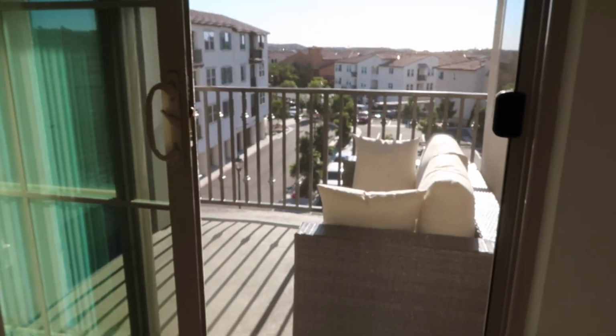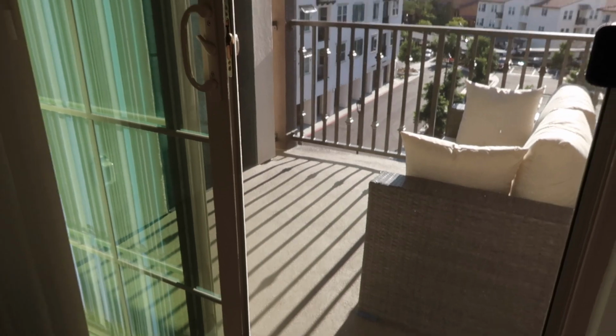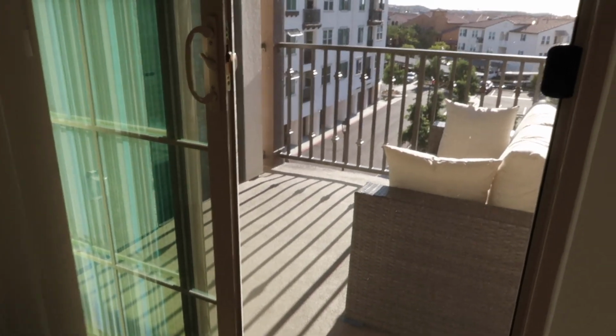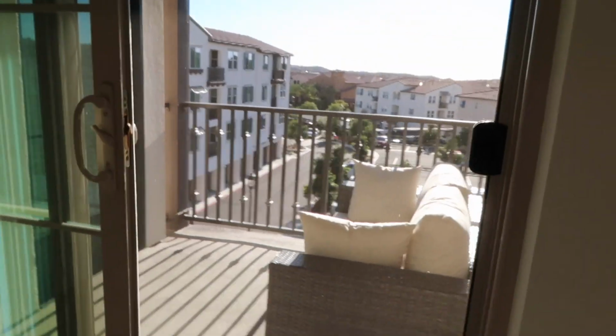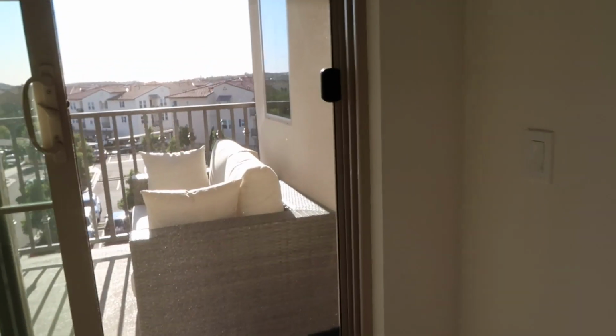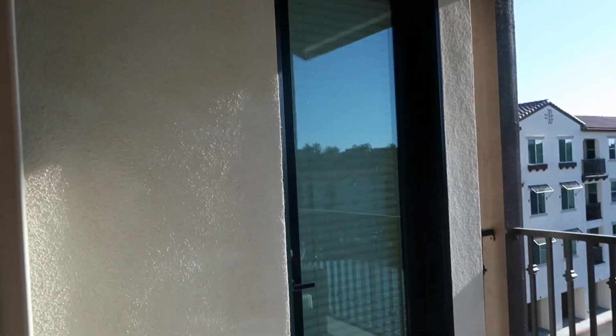But yeah, I definitely want to add more things to the balcony, like a little table or something like that to put like my drink or whatever. Maybe a little plant, some plants outside. But yeah, I really love it. It's so cute. I got this chair at Wayfair. Also, I love how high my balcony roof is. It's so nice.